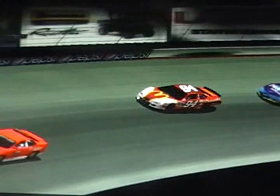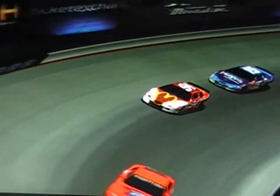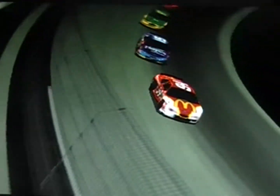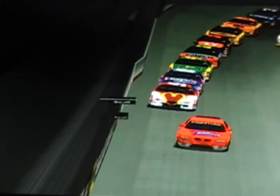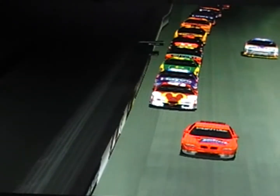Pace car lights are now off as we're about to get the green flag on lap 21. It is Jessica Shelton out in front looking for her third win of the season in car 94, the McDonald's Ford. She won the season opener at Rockingham and then also pulled off a win at Watkins Glen.